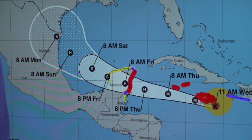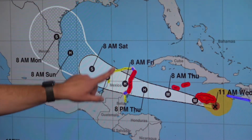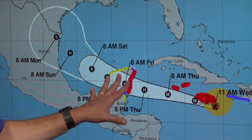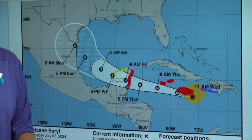We could see storm surge inundation of 3 to 5 feet above ground level within that hurricane warning area in the Yucatan. 4 to 6 inches of rainfall, isolated rainfall amounts as high as 8 inches, across the Yucatan Peninsula of Mexico and northern portions of Belize.